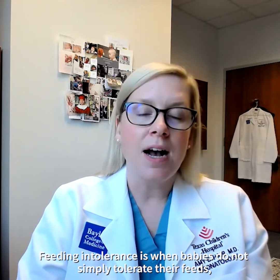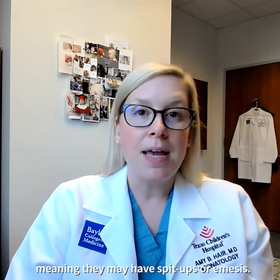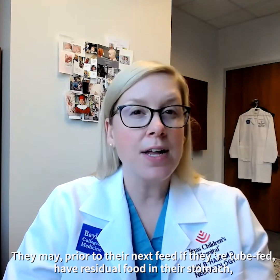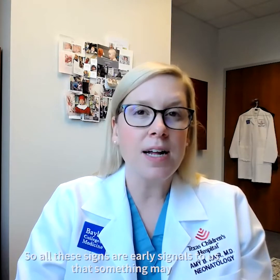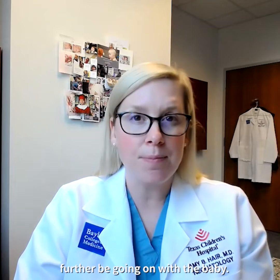Feeding intolerance is when babies do not simply tolerate their feeds, meaning they may have spit ups or emesis, they may have abdominal distension. They may, prior to their next feed, if they're tube fed, have residual food in their stomach, and that's called a residual. So all these signs are early signals to us that something may further be going on with the baby.